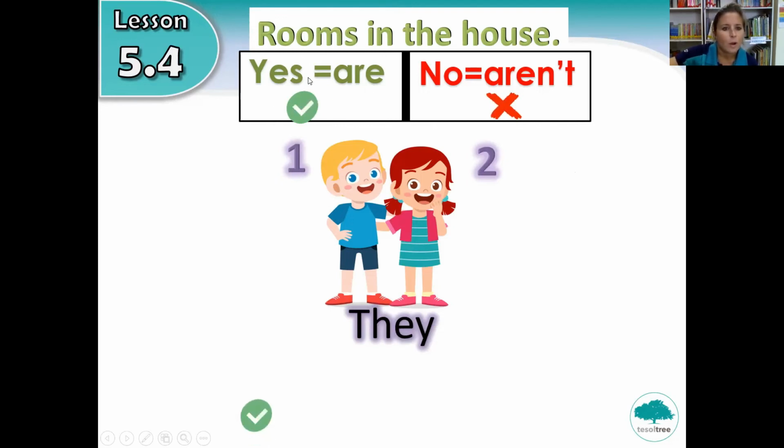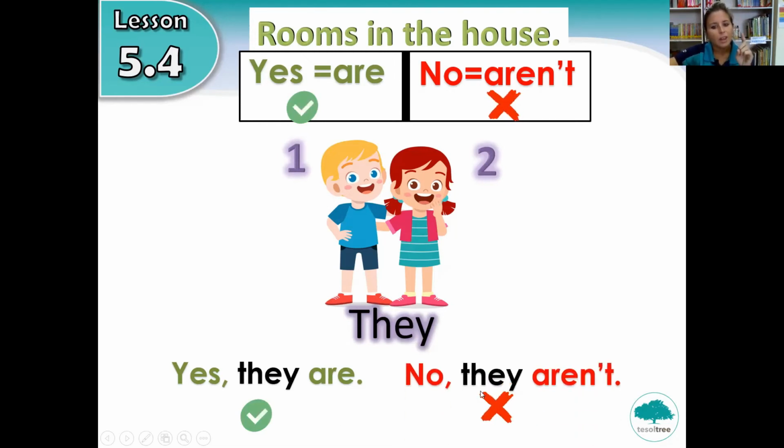Okay. So, the positive, we say, yes, they are. Yes, they are. Repeat. Yes, they are. Very good. No, for they is aren't. So for negative, for they, we say, no, they aren't. No, they aren't. Repeat, no, they aren't.